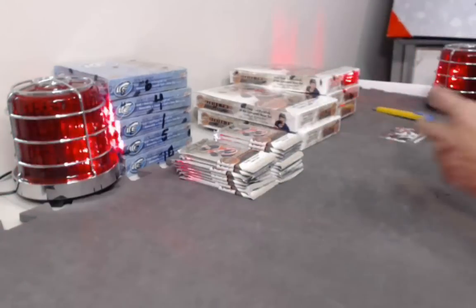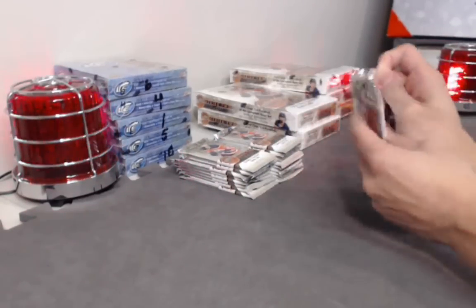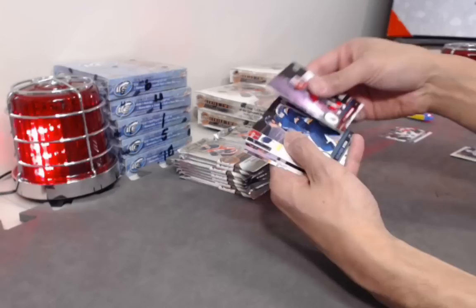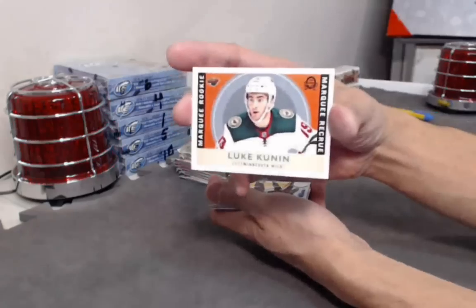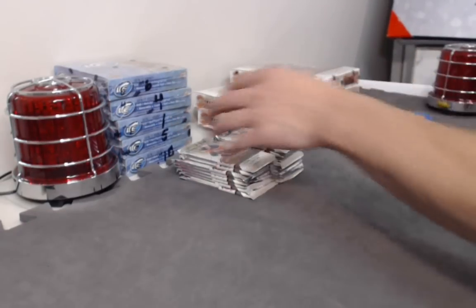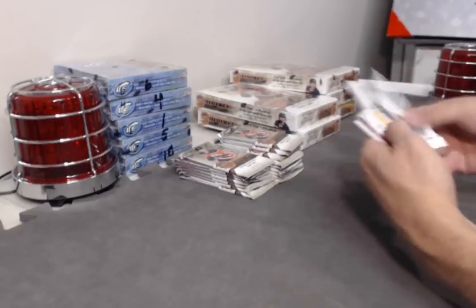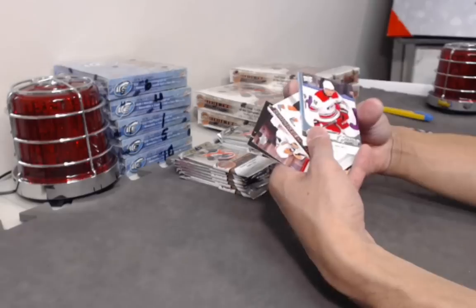This case is pretty good. And there's going to be more. Only halfway there. Expect to see a lot more. Still haven't hit our clear-cut Young Gun yet. Luke Kunin. Clear cut Young Gun still. Actually, haven't pulled any exclusives yet. Oh, yeah, just the regular. Yeah, no, just the high gloss. Martin Necas.